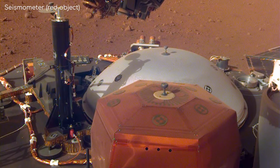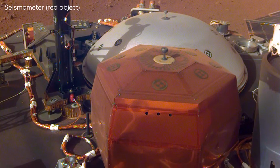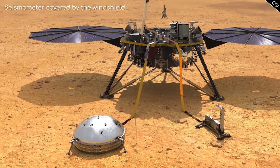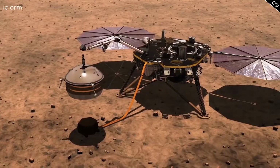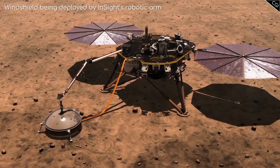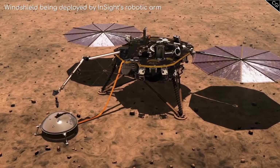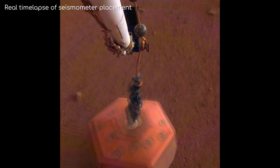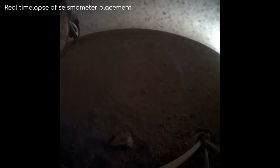The seismometer is extremely sensitive and had to be placed directly on the surface, avoiding any rocks that would affect the placement of it and of its windshield. As you've already heard, wind is easily detectable by the seismometer, so the windshield had to fully enclose it to protect it from potentially contaminated measurements. Once the go-ahead was given, InSight carefully used its robotic arm to place the seismometer on the surface of the planet. From there, it could detect the faintest vibrations, from Mars quakes to meteors impacting the surface close by.